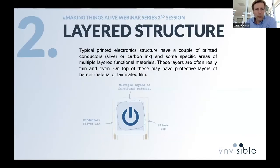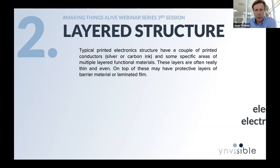When looking at printed electronics as a structure, it's more like what Andrew was showing. The pictures, presentations and visualizations often look very fancy and complex, but in fact most of the components are still pretty simple. They have a structure where you have some conductors, and then a multi-layer area where the actual magic is happening. It doesn't matter if it's an OPV, like a solar cell, or a sensor, or a printed capacitor. They have some similar functions in each of them.